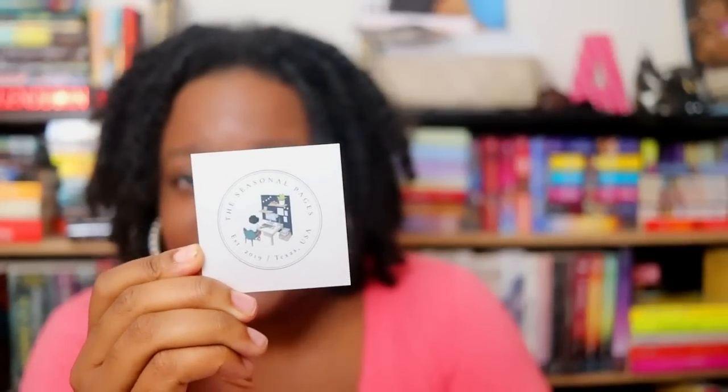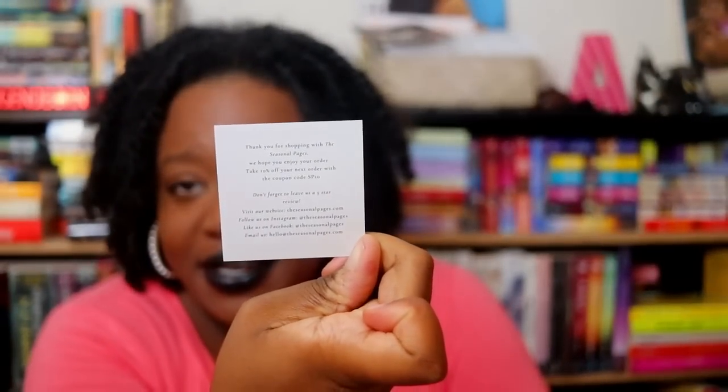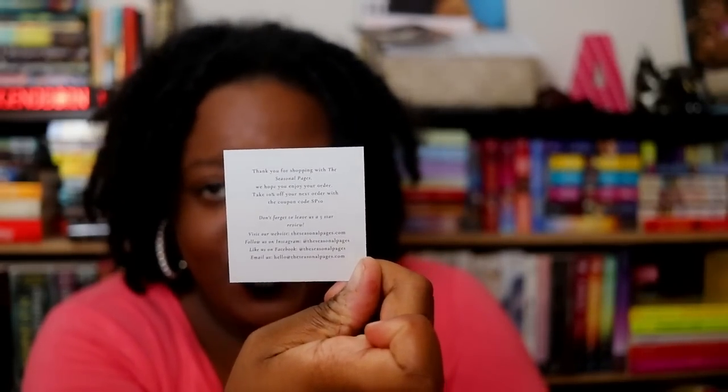And it came in this really nice envelope. It's nothing but a clear envelope, but it was just so nicely packaged. The card that I was given is really nice quality, very professional, and just very beautiful. So definitely check out their site.